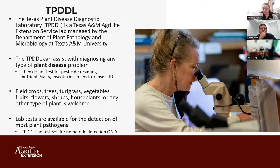And if it's an insect, to be able to get to a decent identification and, as needed, send it off to our colleagues in entomology or utilize our USDA Western Region Identifier, which so happens to be located in College Station. So one of the things to keep in mind is that with diagnostics, it is part science, it is part observation, but there's also a lot of communication.